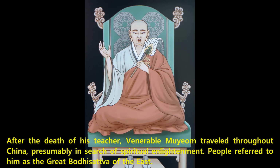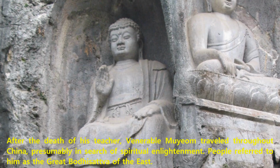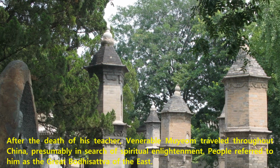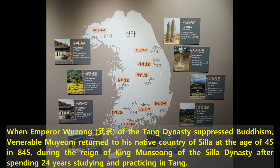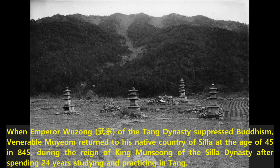After the death of his teacher, Venerable Muyam traveled throughout China, presumably in search of spiritual enlightenment. People referred to him as the great Bodhisattva of the East. When Emperor Wuzong of the Tang dynasty suppressed Buddhism, Venerable Muyam returned to his native country of Silla at the age of 45 in 845, during the reign of King Munsong of Silla dynasty, after spending 24 years studying and practicing in Tang.